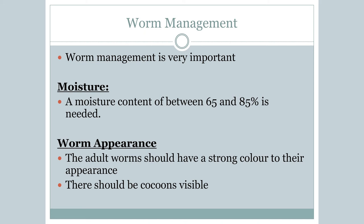But the best instrument to test is the worm. The worm will tell you. Okay. So just bear that in mind. I can't give you any guarantees because I know what worms are like. They're man and woman.